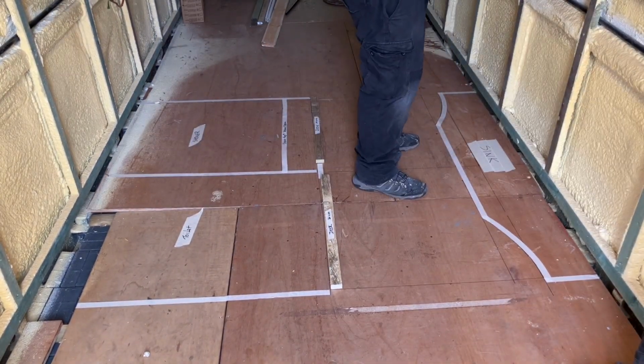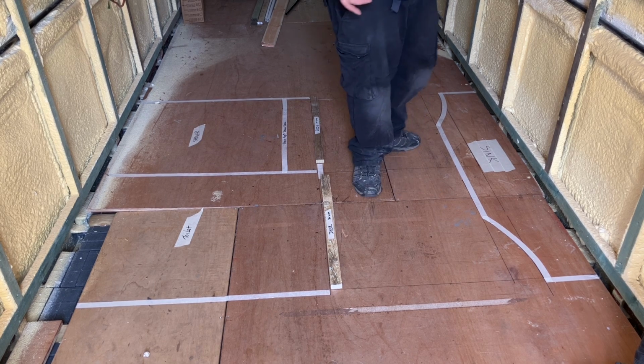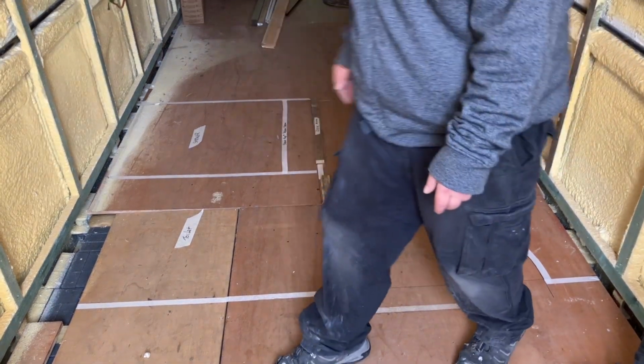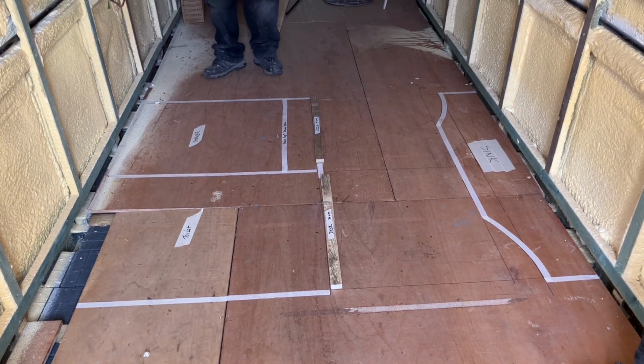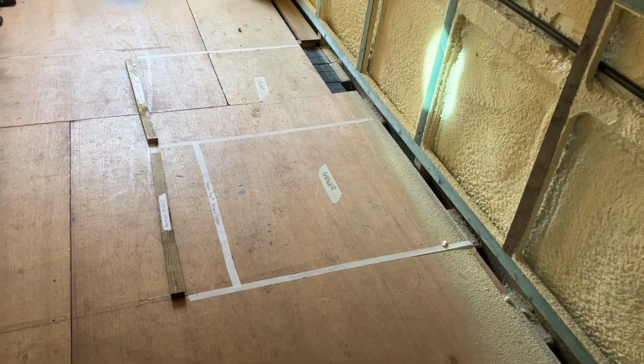So I don't know how it's going to be in the morning doing your teeth, but you can lean against the wall. We'll see how that gets on, I think. But that is the general plan so far. Now I've been stood looking at this for a while.